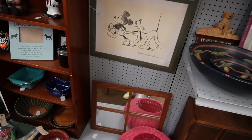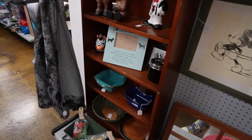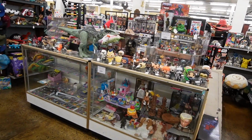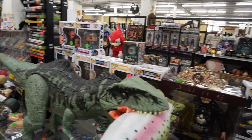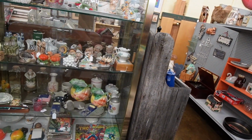That's kind of fun. Society Dog Show, $75. Notice they have a nice variety of Disney stuff in here. Ooh, look. Oh, Andrew would like this. I feel like he enjoyed this booth the last time we were in here. But he wasn't really collecting Funko Pops yet. Now he's kind of really into it.